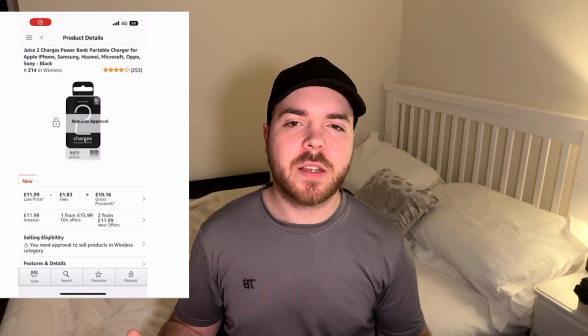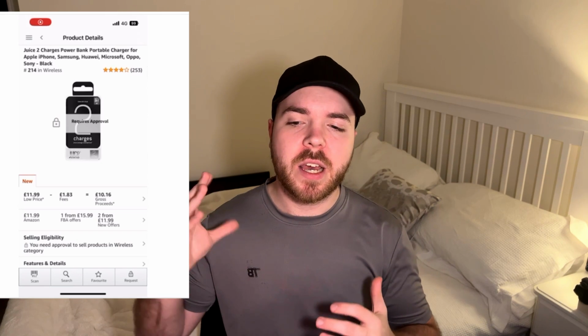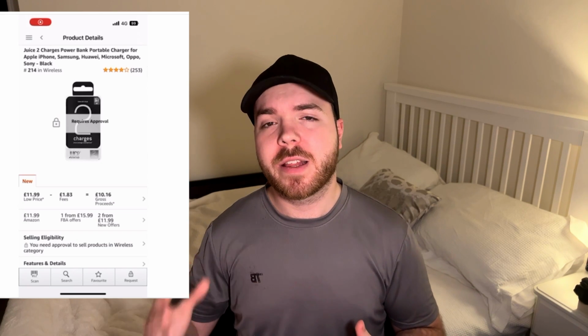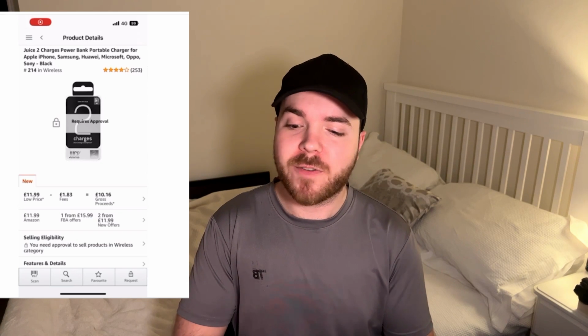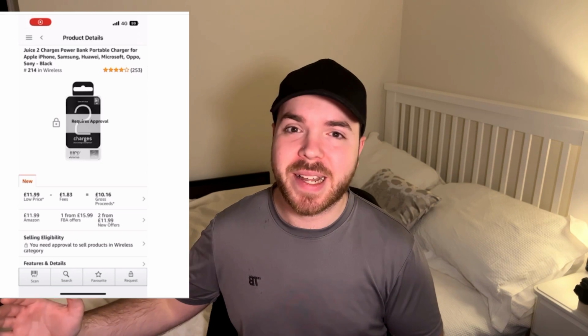Now, you're going to see items like this on the app. You can see this was the two chargers power bank, but you can see it requires approval. Now, these are things you need to take notice of, because when it says it requires approval, that means one of two things. You're either A, going to hit request approval in the bottom right and just automatically get approved, which is spot on. You can then go buy the product and get it listed.